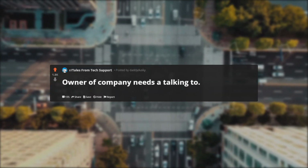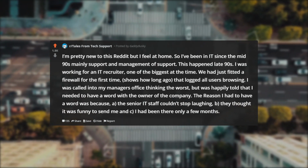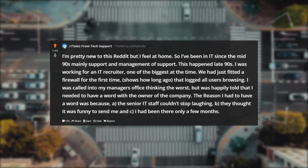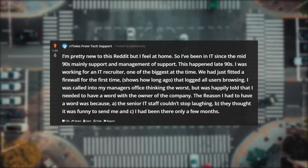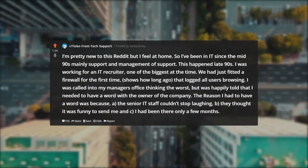Owner of company needs a talking to. I'm pretty new to this Reddit, but I feel at home. So I've been in IT since the mid-90s, mainly support and management of support. This happened late 90s. I was working for an IT recruiter, one of the biggest at the time. We had just fitted a firewall for the first time, shows how long ago, that logged all users browsing.